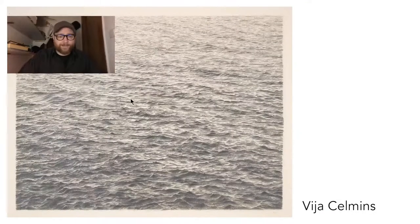Via Zelmans, really beautiful. This is just graphite. Graphite on paper of the ocean. And she made a lot of paintings just of the ocean. It's graphite.